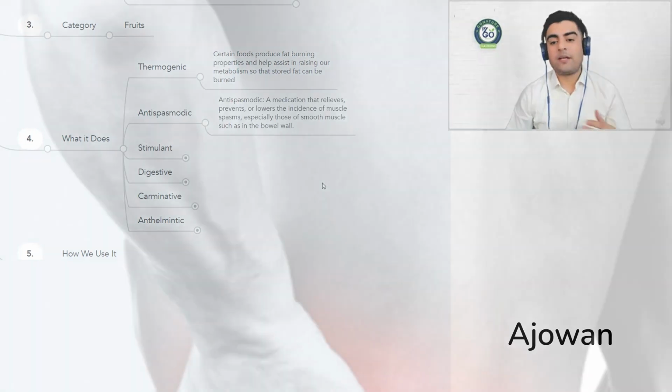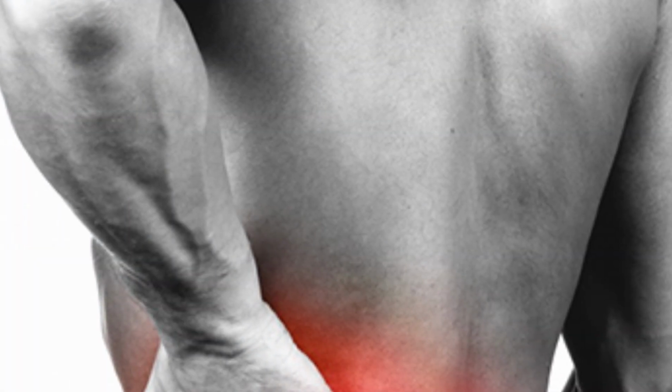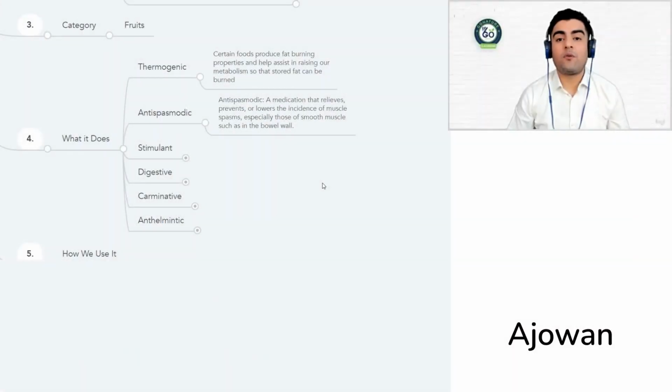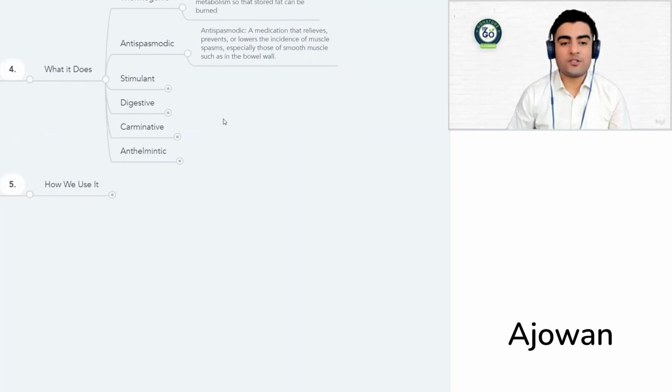Antispasmodic, a medication that relieves, prevents, or lowers the incidence of muscle spasm, especially those of smooth muscles such as the bowel walls. So, antispasmodic is something which we usually feel is only an allopathy medication, but no, it's not like that. It's in your kitchen.